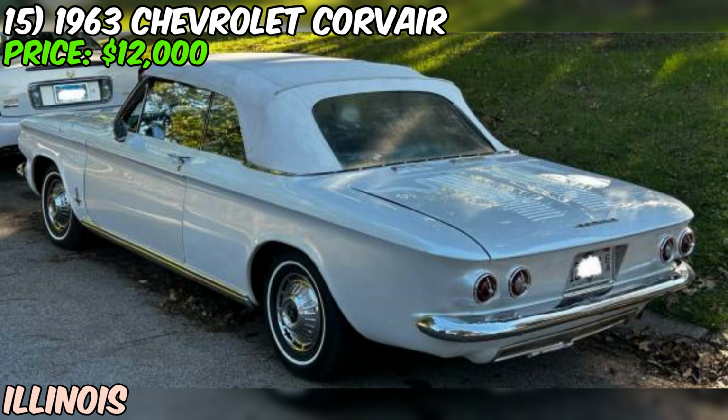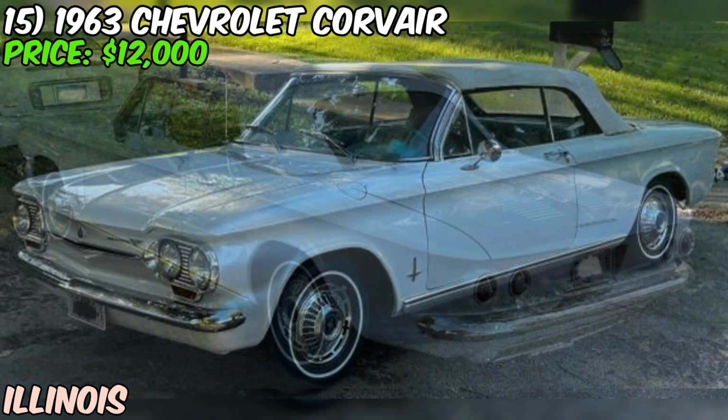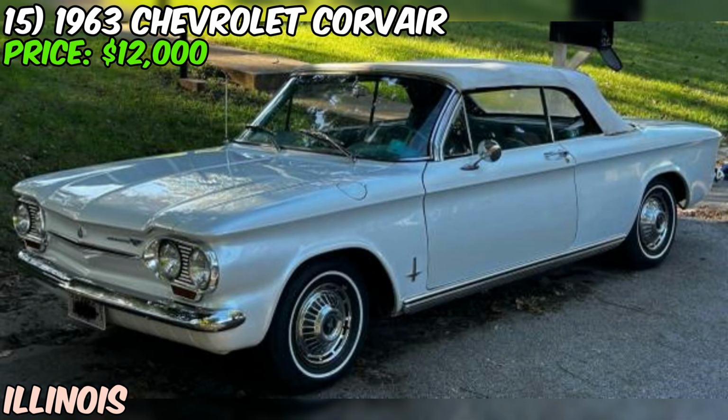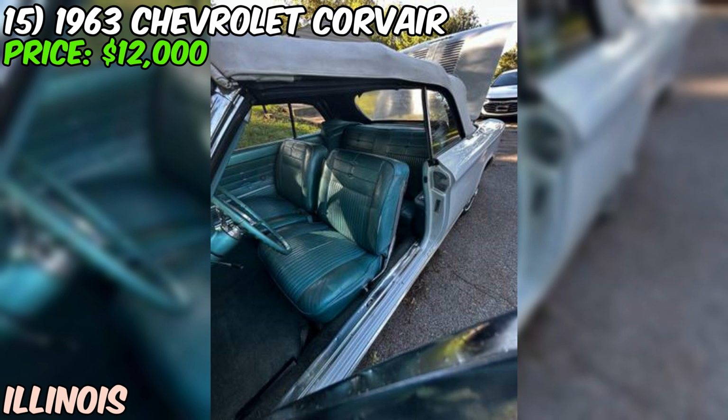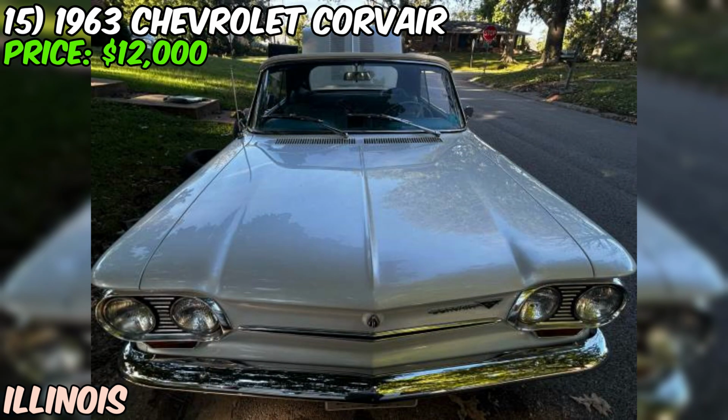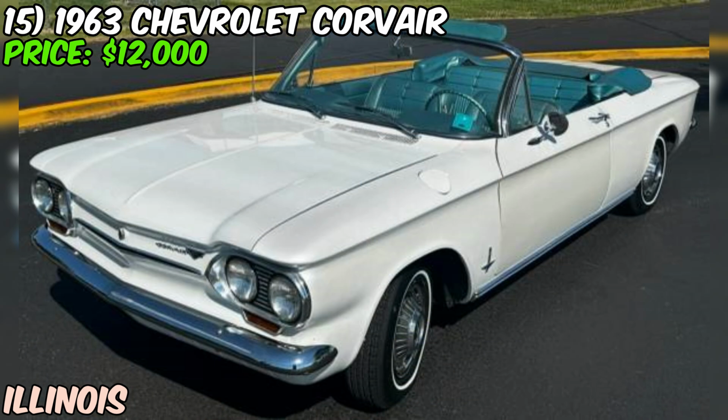And let's talk about the pros. This car averages around 17 mpg in the city and 19 mpg on the highway, which is pretty impressive for a classic ride. Plus, with that working convertible top, you can enjoy the best of both worlds, the style and charm of a vintage car, with the fun and freedom of open-air driving.